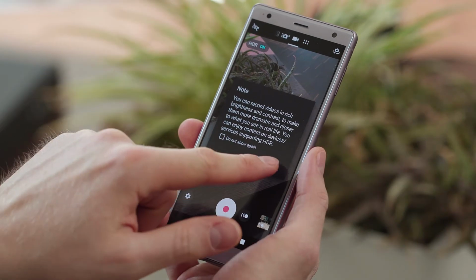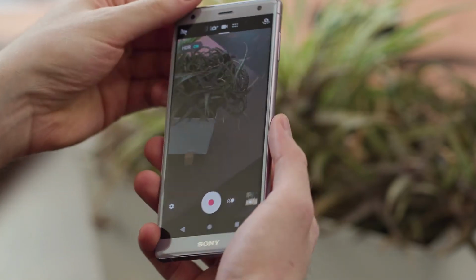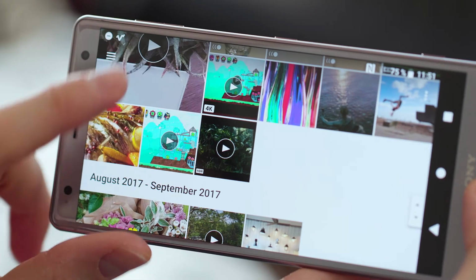Not only does the Xperia XZ2 feature an HDR screen, but it can now also convert non-HDR content up to HDR.